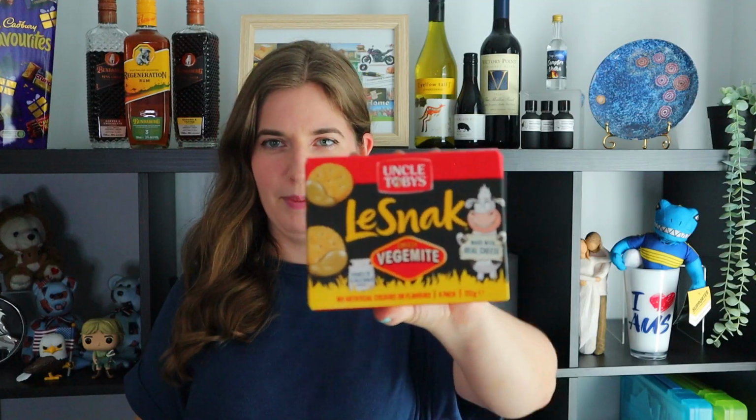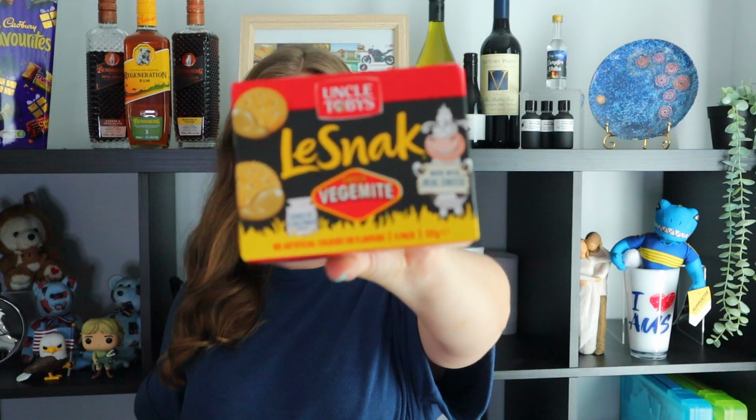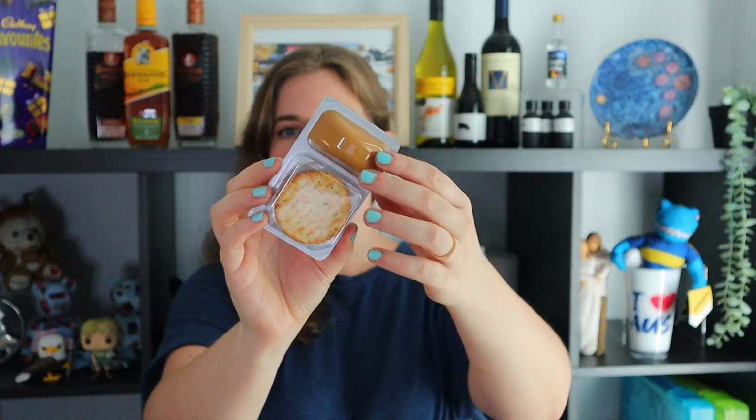Let's try something a little bit simpler and a little bit more safe. There are these Uncle Toby's Little Snack cheese and Vegemite crackers. Oh, see, these are so cute. We used to have something like this back in the States, but instead of it being Vegemite, it was just that generic fake orange cheese that everybody in Australia seems to hate. But these are so cute for a little snack to send with your kids to school. I think this is so sweet. And that's not bad. Other than the Shapes, this is the first thing I've had where I'm like, oh my god, there really is Vegemite in this.